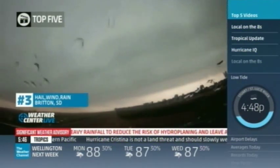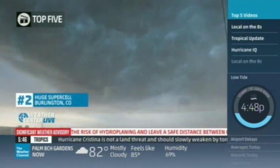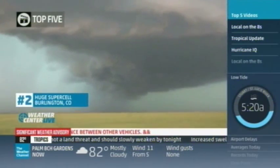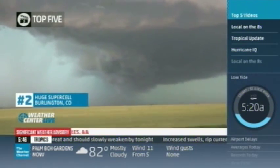Number two, a huge supercell. This in Burlington, Colorado from last night. We had tornado warnings at the same time, some pretty strong winds and hail as well. Some storm chasers out there capturing some of the video.